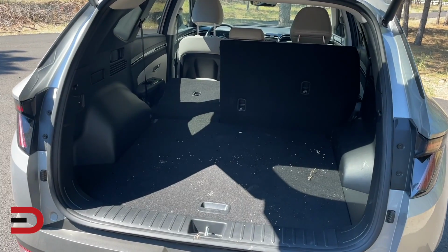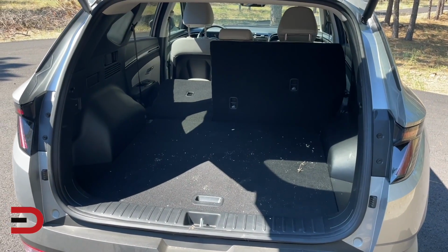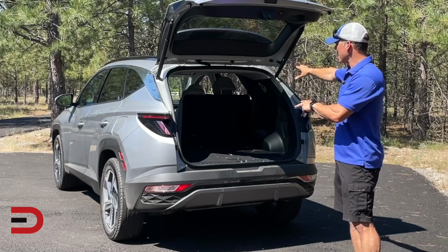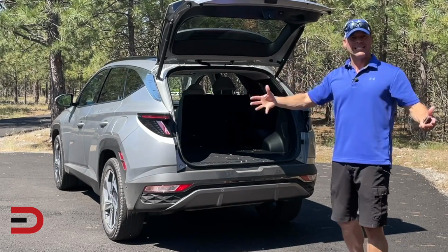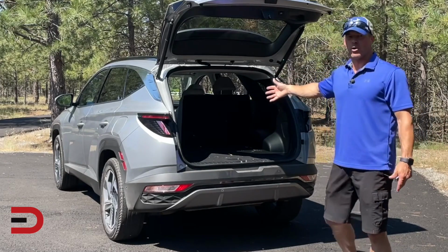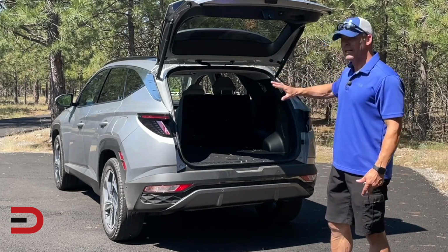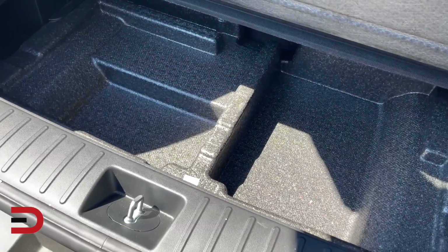Cargo volume in the Tucson is 38.7 cubic feet behind the second row and 73.8 cubic feet when you fold that second row down. I've been able to put my entire bicycle back here with the wheel on, laying flat, so it kind of gives you an idea of a full-size bicycle and how much room that is. Otherwise, utilize this for all the groceries you can think of, taking your road trips, your luggage, your sporting equipment, camping equipment, and so on. Plenty of space, and there's a little bit of a compartment below the floorboard as well if you want to keep things out of sight.